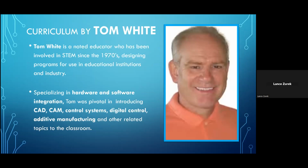Now, as I dropped his name a few times already in the presentation, the curriculum that accompanies each of the Mechatronics program sets was created especially for Studica by a man named Tom White, who you see here. Tom's a noted educator, and he's been involved in teaching STEM and technology since the 1970s, and he's known for designing programs both for educational institutions as well as for industry. In fact, as an expert in hardware and software integration, Tom is one of the people who was pivotal in introducing CAD, CAM, control systems, digital control, additive manufacturing, and other topics like this to the classroom. And currently, Tom is the Director of Technology for STEM curriculum at the globally recognized industrial manufacturing company, Siemens.